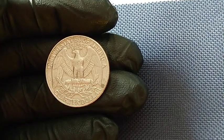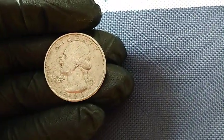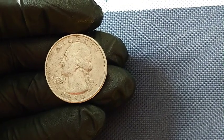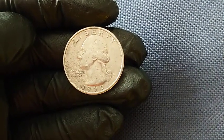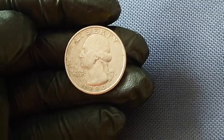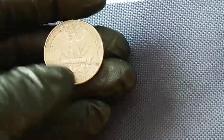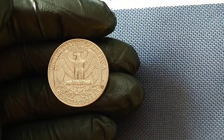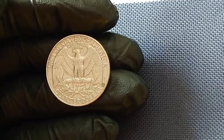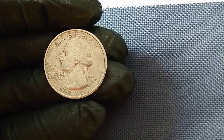double die obverse, a condition in which the die used to strike the front face of the coin, featuring the instantly recognizable profile of George Washington, accidentally shifted or was misaligned during the die creation process, resulting in a visible doubling of the lettering around Washington's portrait, most notably seen in the motto, "In God We Trust," and the word "Liberty," where a trained eye can discern ghost-like secondary impressions behind the main inscription, giving the coin a distorted but mesmerizing visual that instantly signals to numismatists that something exceptional has occurred.